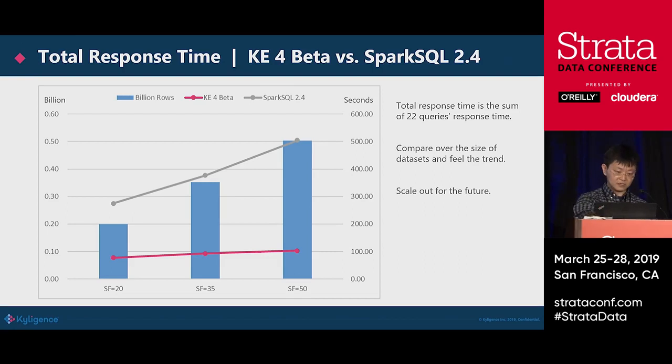And what's interesting is that for KE, that line is pretty much flat. It's not really flat; the scale does not allow you to read it, but at scale factor 20, the total response time is about 77 seconds. And when it goes to 50, KE hits 103 seconds. But the difference is much smaller as the data grows. That's the point. So what does this tell us? This technology can scale out as the data grows. Because if my data is 10 times what I have today, I don't want to pay 10 times the IT infrastructure cost at that time. So having a relatively flat line is a very good result.